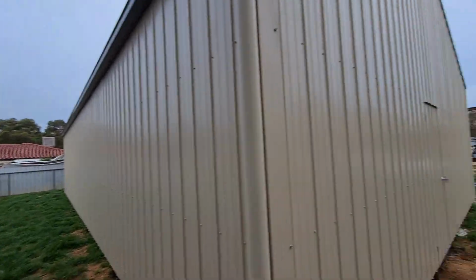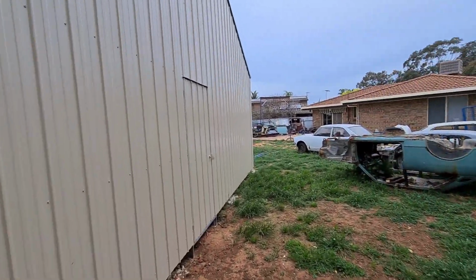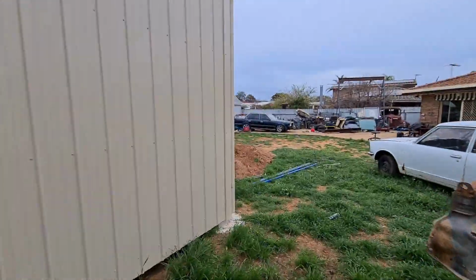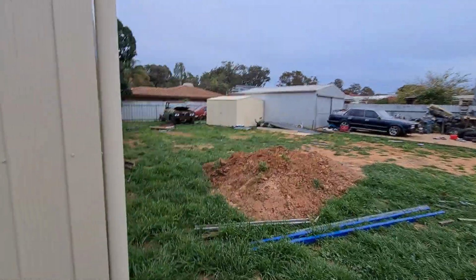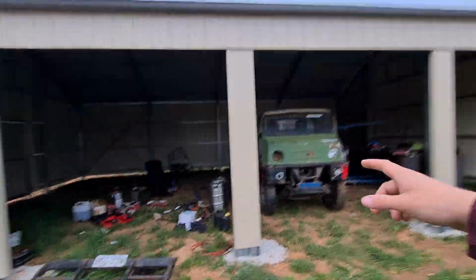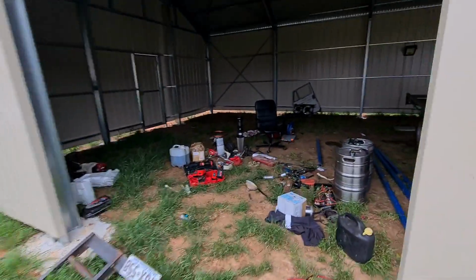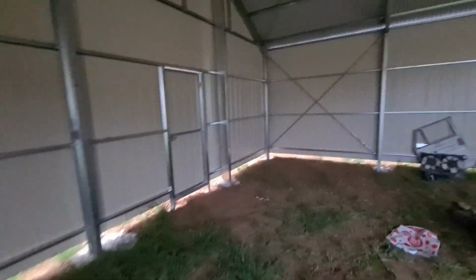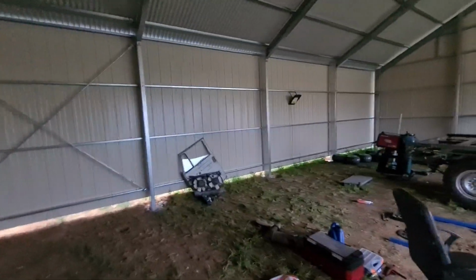So super happy with it. 3 metre walls, 5 metres total, absolute beast of a thing. It looks heaps bigger in person than it does on the video. So we've been working on the toy waste, and that's the only thing that's in here really. So this is all toy waste stuff, bit of gardening stuff, bit of rubbish. Gives you a better idea on the size though.